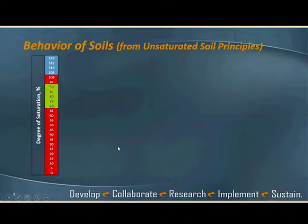Okay, let's go back to the fundamentals, degree of saturation, what we deal with. Usually the indication of quality is to be close to the optimal moisture content. And usually when you do the Proctor, the degree of saturation at optimal moisture content is around 80 to 85%.